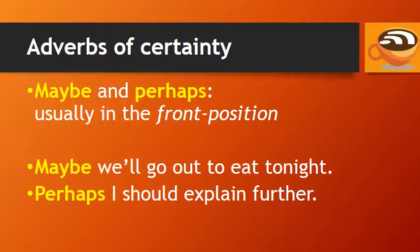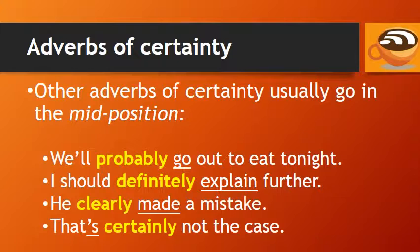Now let's talk about adverbs of certainty. The adverbs maybe and perhaps are usually in the front position. For example, maybe we'll go out to eat tonight. Perhaps I should explain further. Other adverbs of certainty usually go in the mid position. For example, we'll probably go out to eat tonight. I should definitely explain further. He clearly made a mistake. That's certainly not the case.